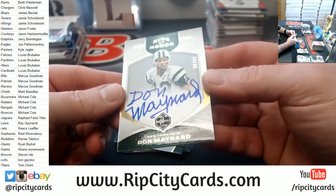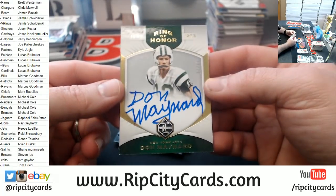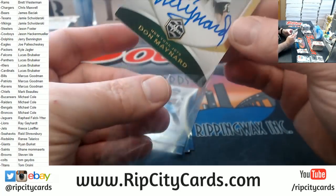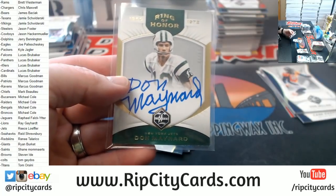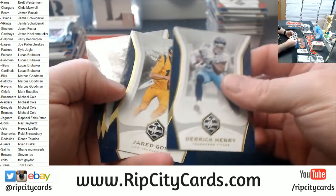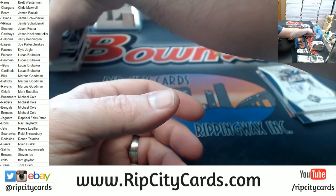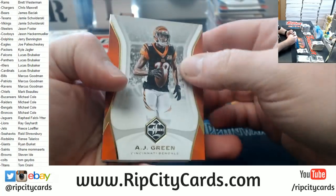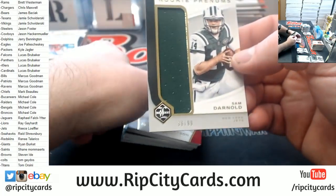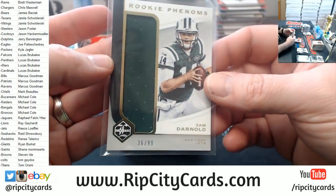Ring of Honor for the Jets to 20. Don Maynard. On card? I'm pretty sure that is who the Jets were looking for. A Melvin Gordon to 49. A Doug Baldwin to 99. Sam Darnold swatchery to 99. Missing some ink. Would have been nice.